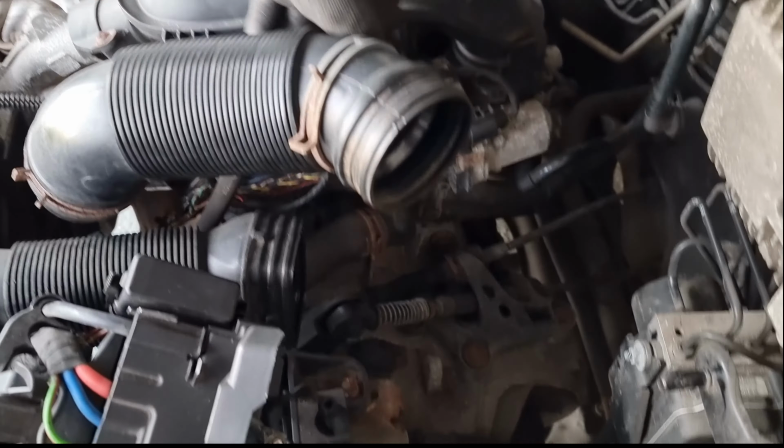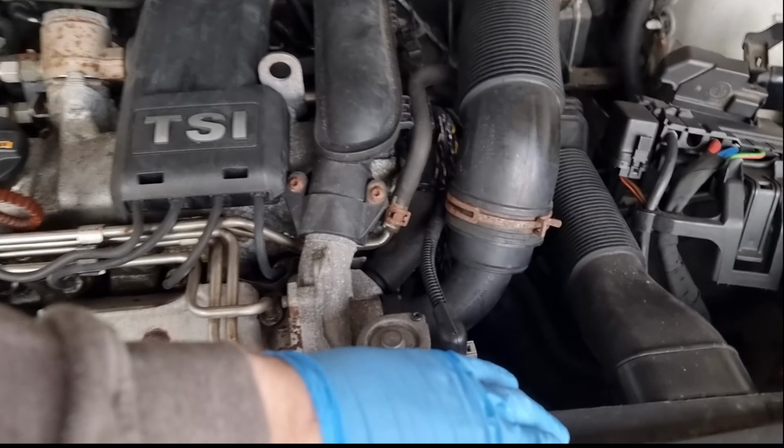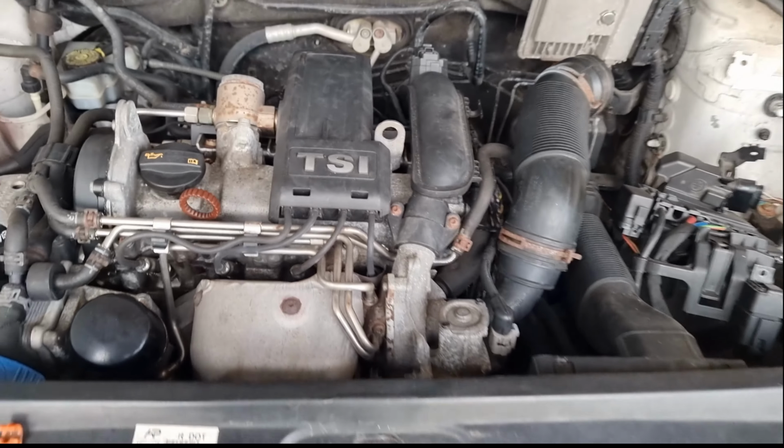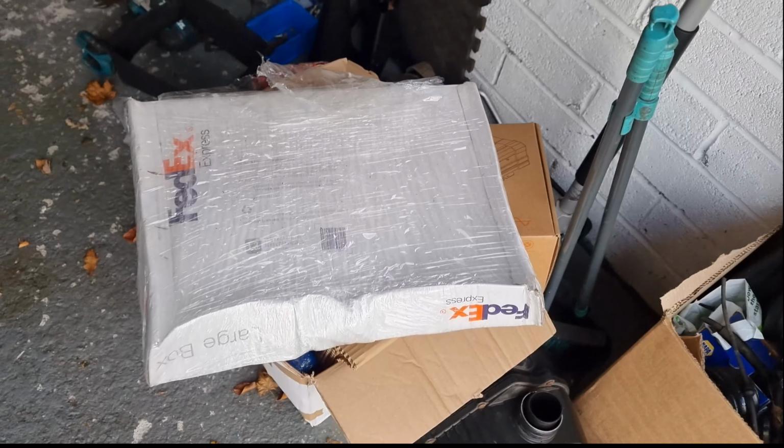Can you see them cables? Someone has obviously been in here. See that? That's the wiring harness on this car, and it's been repaired in places. So that is not good. So we've got a full wiring loom for the car, so we've got to fit that at some point. I think that's in there. Let's have a look.